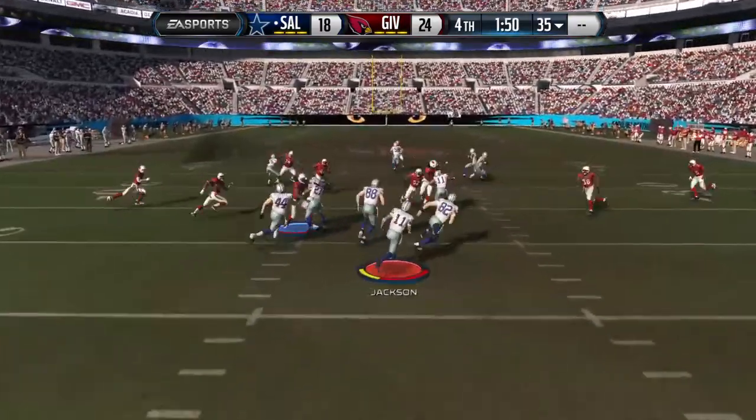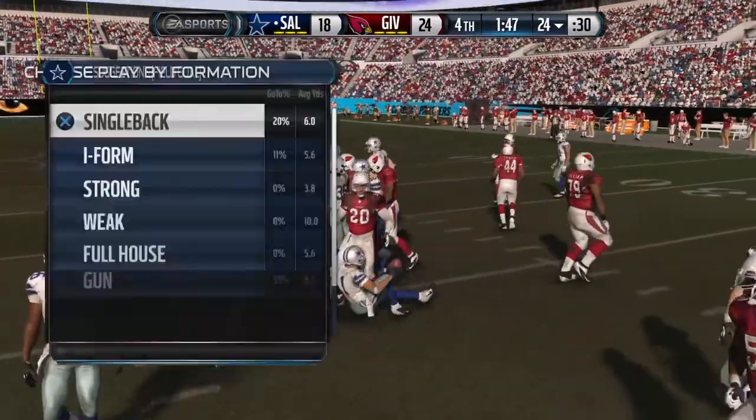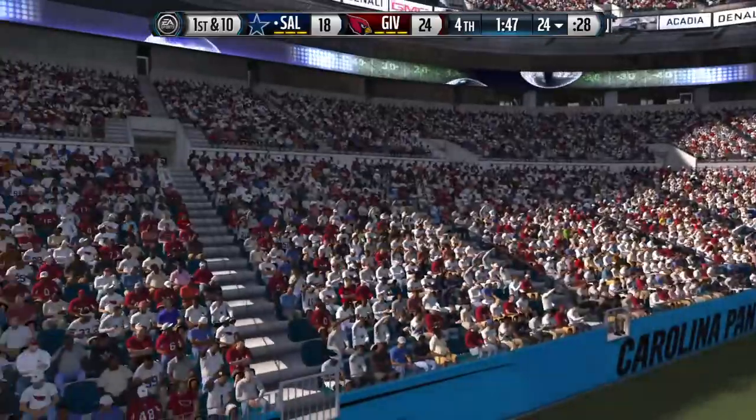Catches it at the two and starts his return. Gets out past the 20 and brought down at the 24. Hopefully he runs man. Hopefully he runs man.